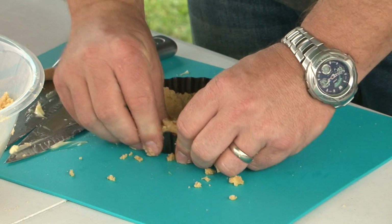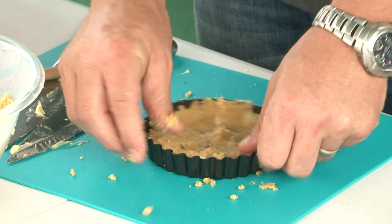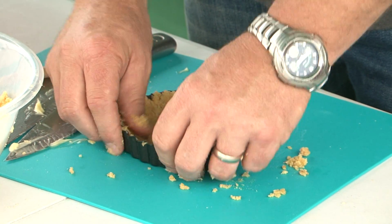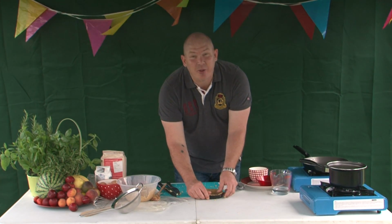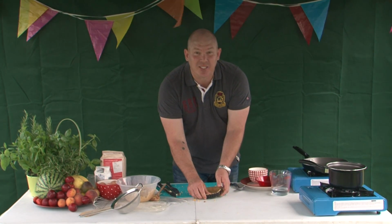Now what we're doing is we're pressing the biscuit base in. Now it's really important to get a nice compact base. If you don't, and you go to cut it up, it'll just fall apart. Okay, so that's all complete now. What we're going to do is put it into a fridge or just a cool area and get the butter to set, and then you've got a nice solid base there.